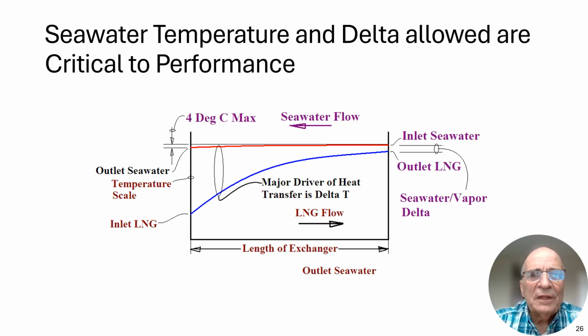This is a hypothetical plot of the heat transfer over the length of the heat exchanger for an open rack vaporizer. Now, earlier I said that you have to have a 4-degree Fahrenheit maximum delta T of the water that you take out of the ocean versus the water that you bring back to the ocean. It's really country dependent and location dependent, local. So it's up to the environmental requirements of the area that you're working in. I said 4 degrees Fahrenheit earlier. For this particular plant location, it's 4 degrees Celsius.